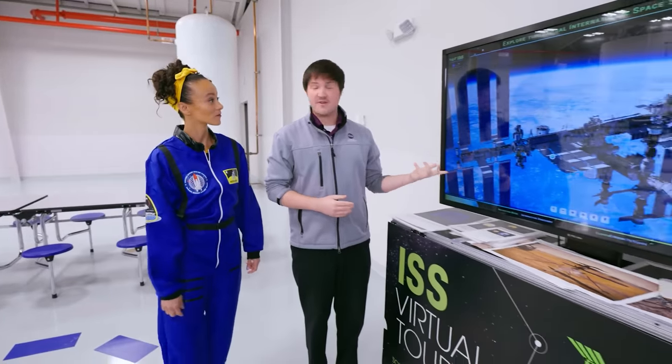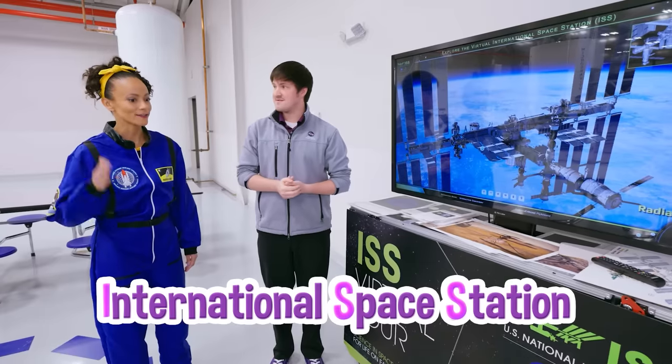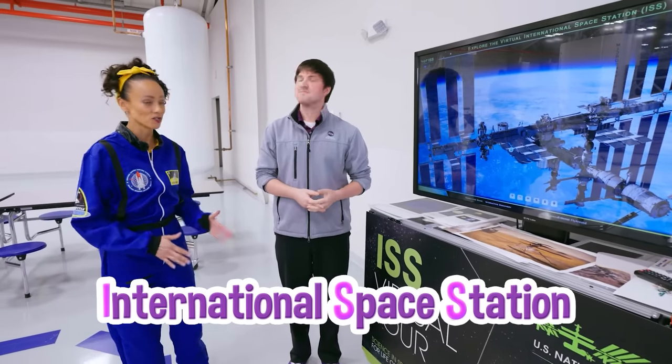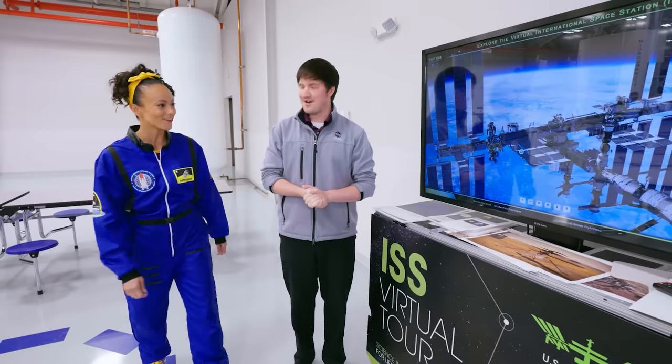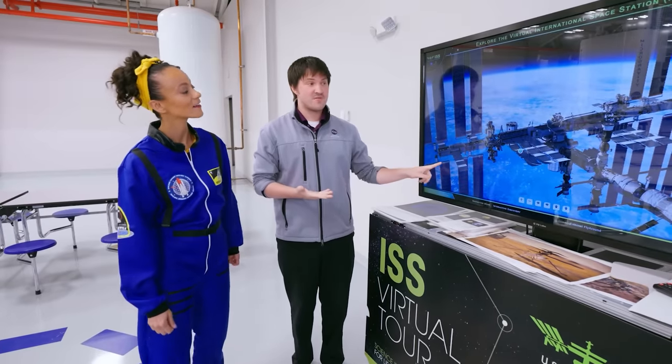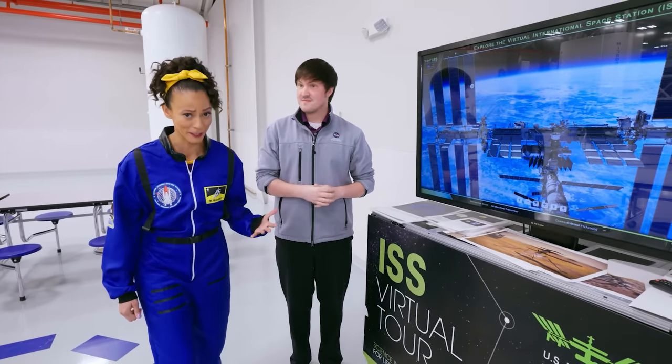This is actually a 3D model of the International Space Station, the ISS. ISS, okay, so that stands for International Space Station. Cool. Now, it's really, really big. It's about as big as a football field. Whoa, that is really, really big.